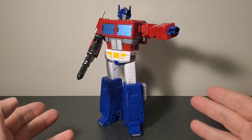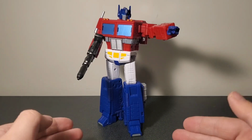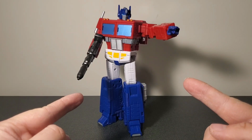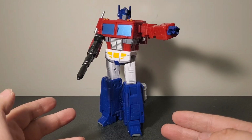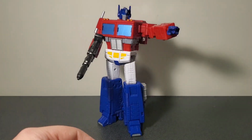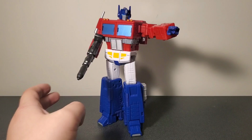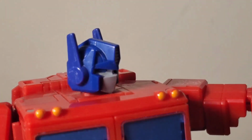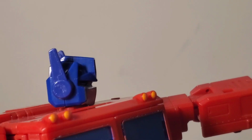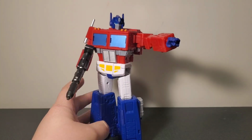Other than that, this thing is absolutely, and I mean it with my whole chest, perfect. I don't know what people are talking about when they say the head's bad. The head's fine, in my opinion. I think the main complaint is that the bill on the top of his head isn't there, but that's a bullshit complaint. Let's keep it real. It's quite literally, I'll zoom in right now. It's right there. You can see it right there. So to say it's not there is a ridiculous claim that I do not agree with.